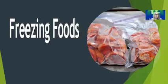Let's start with freezing foods. Freezing is an excellent way to preserve food. It's quick, it's easy, and when it's done properly, it leaves the food really fresh tasting when you have to use it again, although it does change the texture.